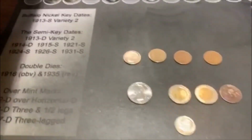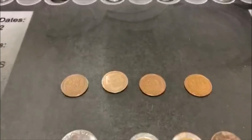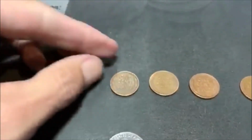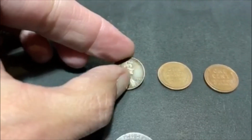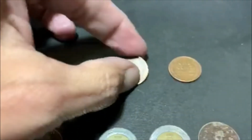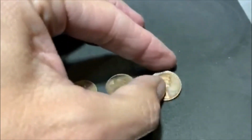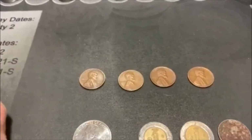Alrighty guys, we're halfway through the box, and I had some work finds today, so I figured, well, what the heck, we'll show what I got, and then we'll get back to the hunt. We got four Wheaties today. Let's see what they are. Our first one is a 46 Philadelphia. Second is a 50 San Francisco. Then we got a 56 Philadelphia. And a 44 Philadelphia.